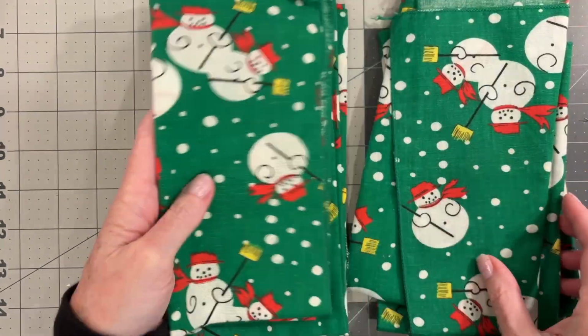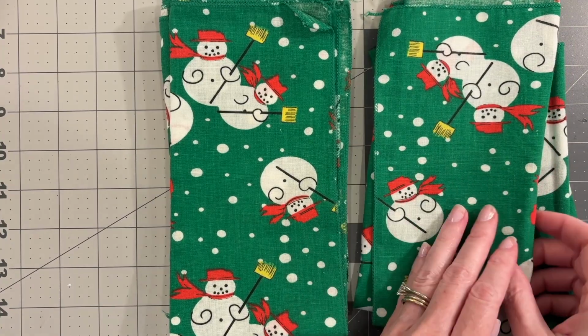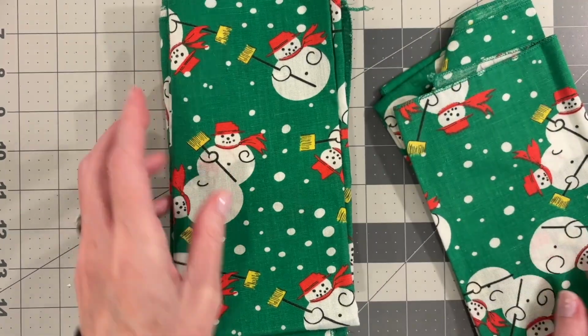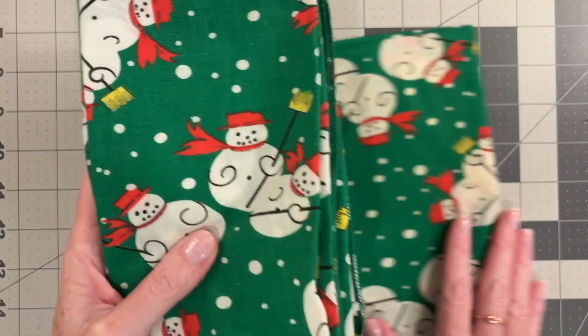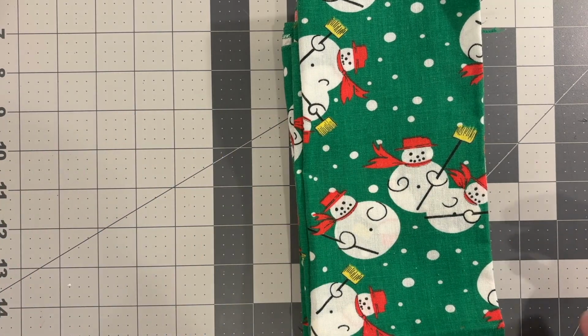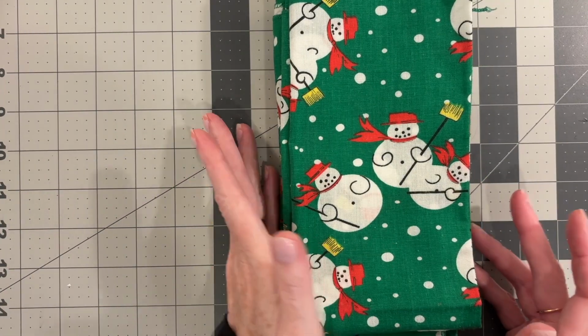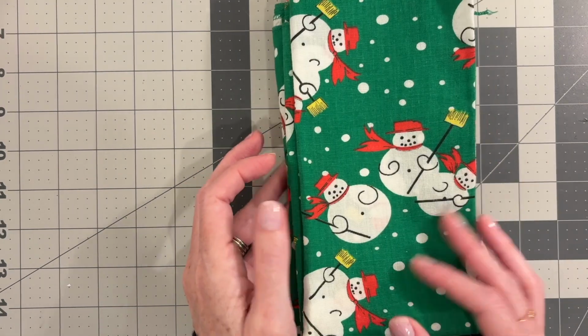They're just wonderful. And I'm not a huge snowman fan. I know that is extremely unpopular among most of you. I don't know why I don't love snowmen. I don't hate snowmen, but I just don't decorate with them. I don't gravitate towards snowmen. But these are cute. Some snowmen I'm not a huge fan of, but these are actually really cute. And I just love the colors.